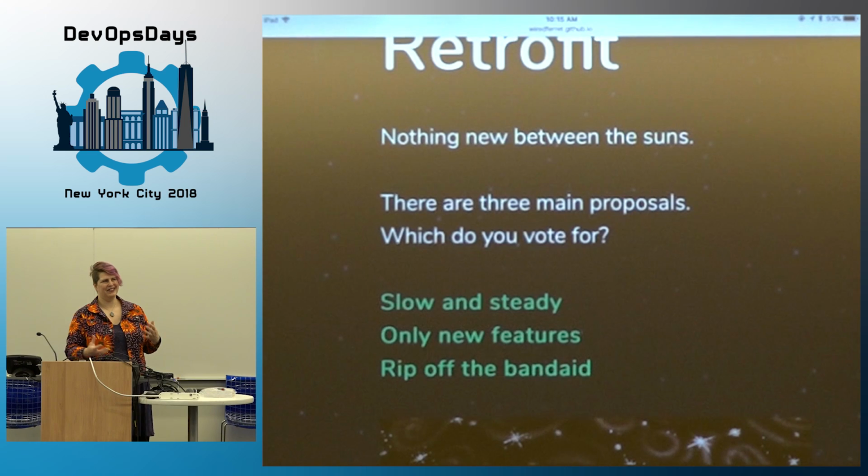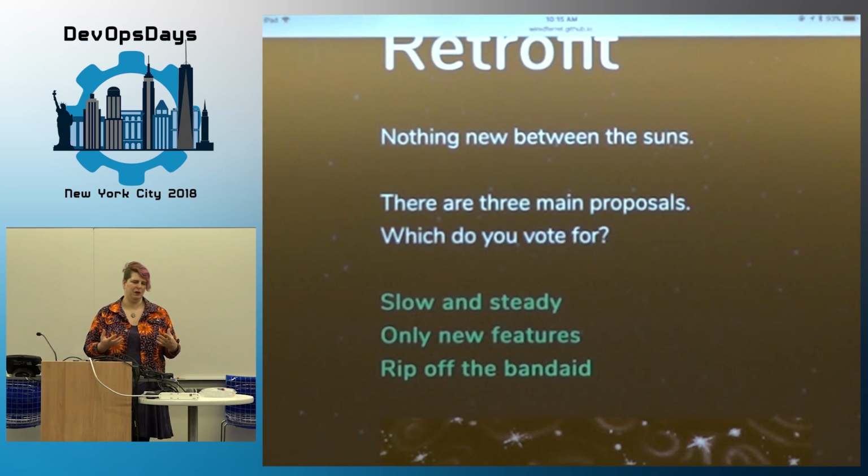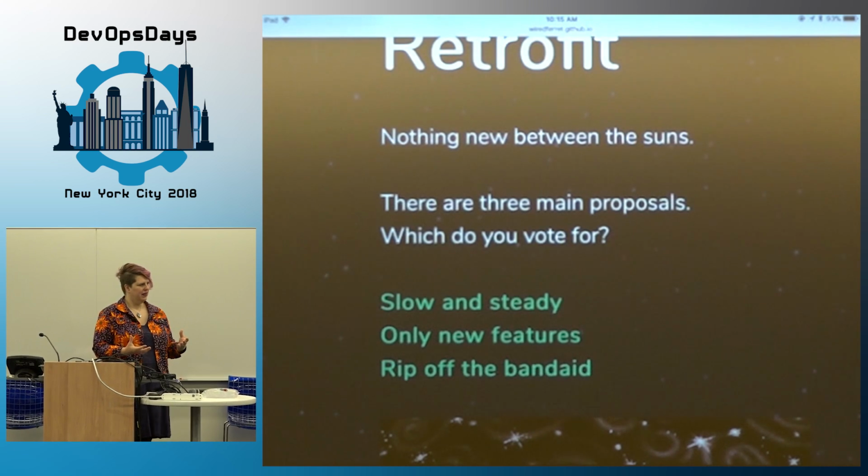So there's nothing magical about what you're going to do. There's only 3 ways you can upgrade an existing system. What do you think? Rip off the Band-Aid. Rip off the Band-Aid.